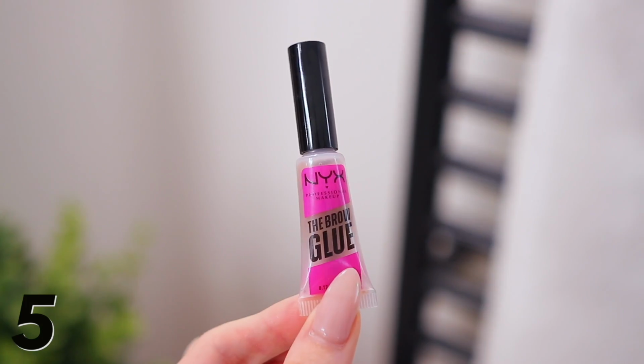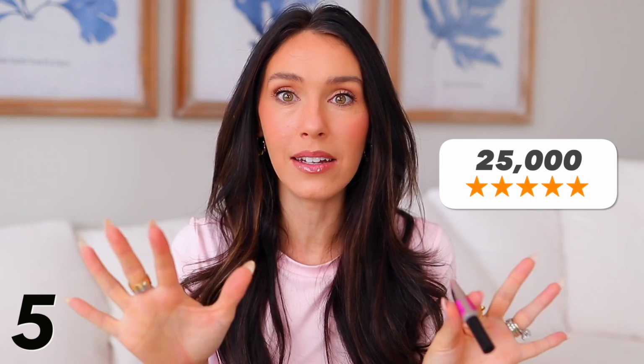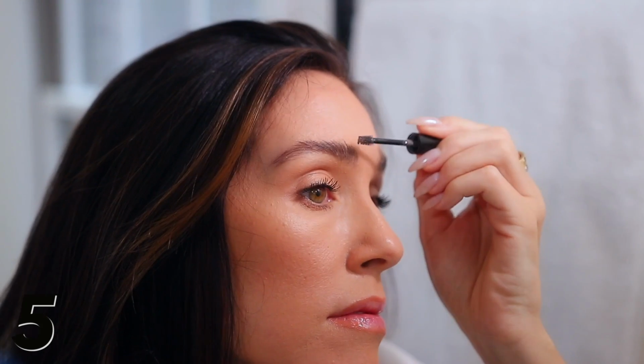Had I not seen literally everyone raving about this brow glue, I definitely would not have tried it. First of all, it's only $6, but there are like 25,000 5-star reviews for this brow glue, and it is clear, but it works so much better than any other brow glue I've tried. And I've spent like $20, $25, $30 on products like this in the past. Just get this. You just put it in your brows. You can manipulate your brows to lay exactly how you want. You literally just glue them in place, and it stays all day.